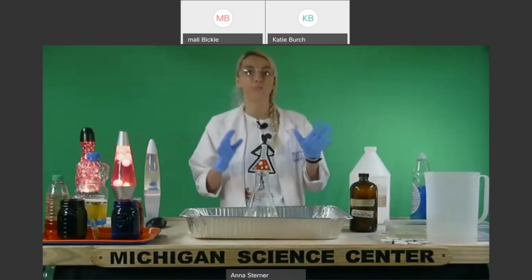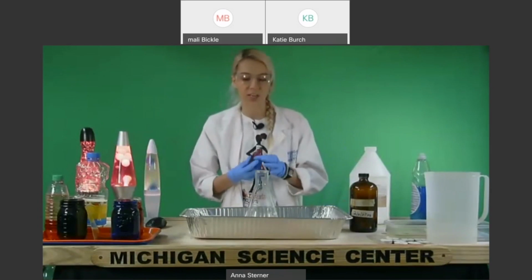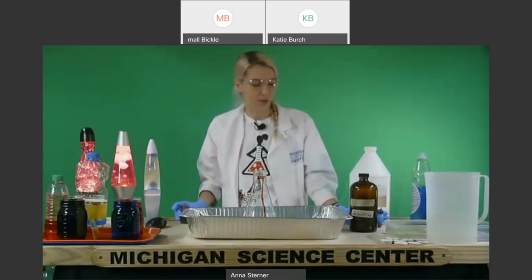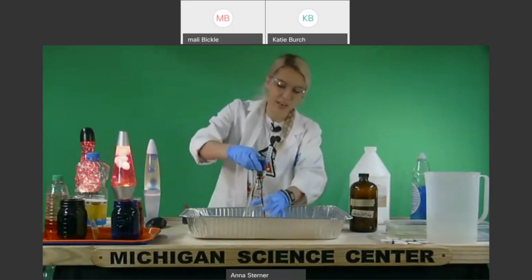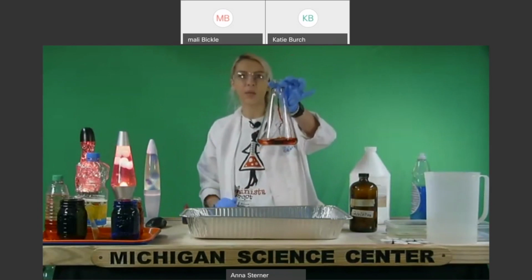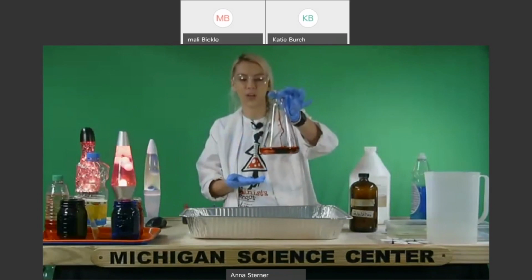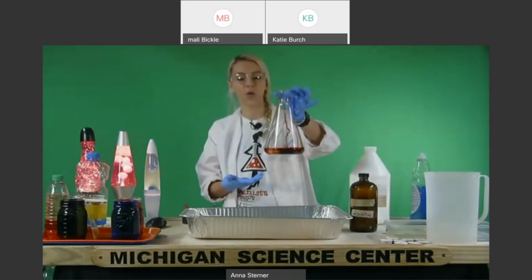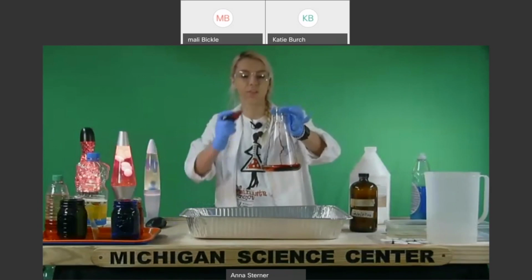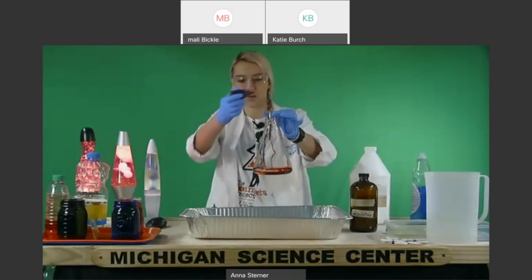All right, so first step of our reaction here is just adding some food coloring. So I'm adding food coloring a little bit down the side of the glass and a little bit to the bottom. Now tell me, did adding the food coloring, was that a chemical or a physical change? What do you think? Chemical or physical change adding food coloring?